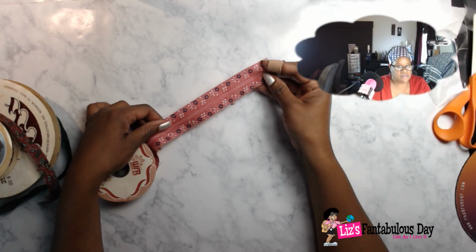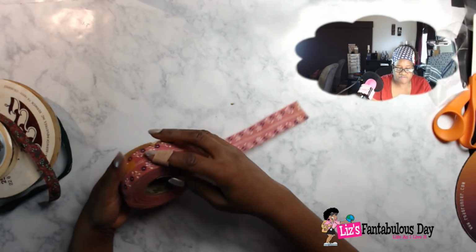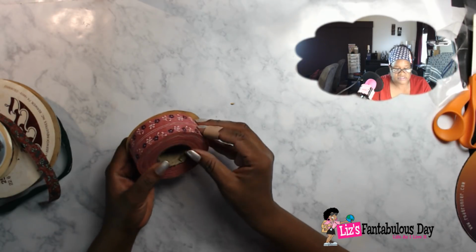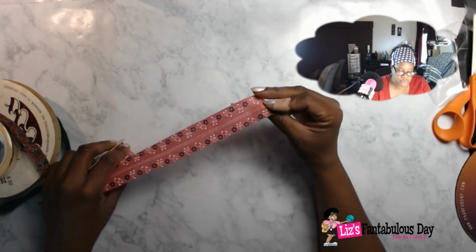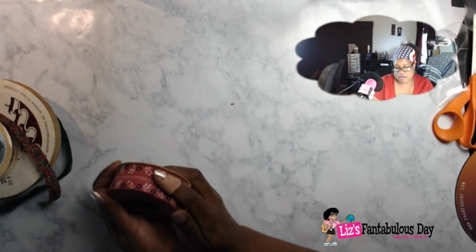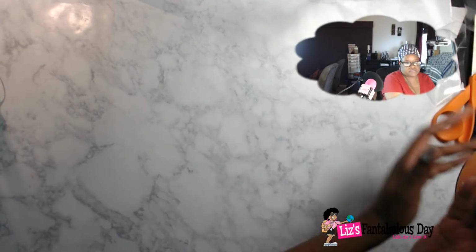That's pretty. When I get a lot of stuff like this, I'll probably put some of it up in my shop as well. So I'll use some, make some things with it, and kind of de-stash by putting it up in my shop also.